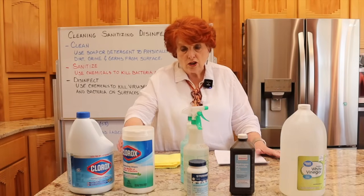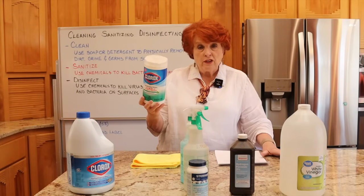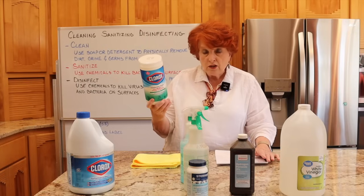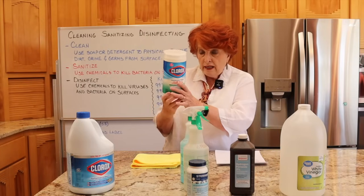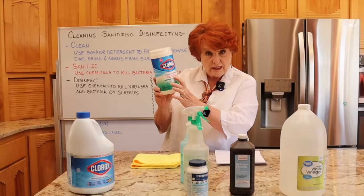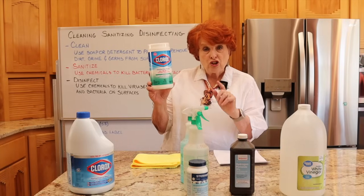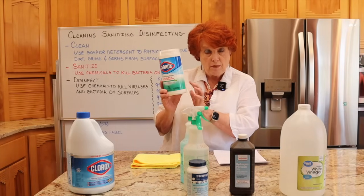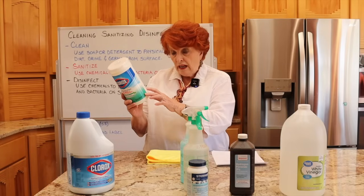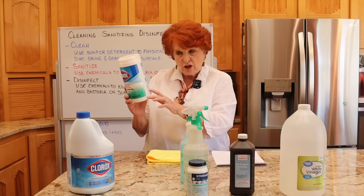So let's take a quick look at how we read the labels on these. When you are in the grocery store looking for a good sanitizer or a disinfectant, don't just pay attention to the price. It may have this 99.9%. That's what most of them do these days, because that's the minimum requirement for an EPA approval. But check for that EPA approval on the back. And then look for sure at what the cautions are, at what the storage and disposal requirements are. Please pay attention to those.